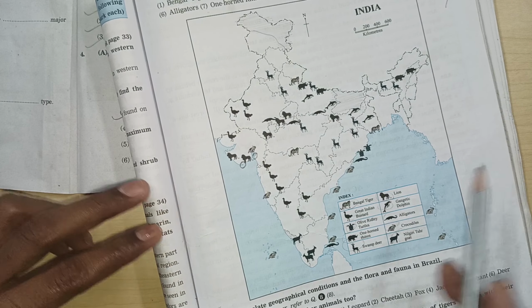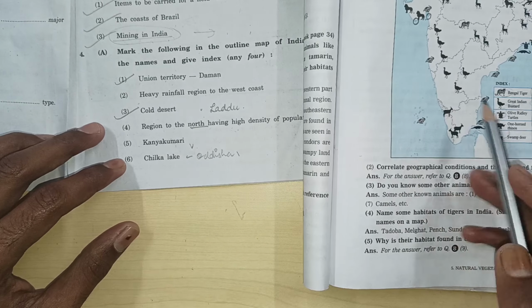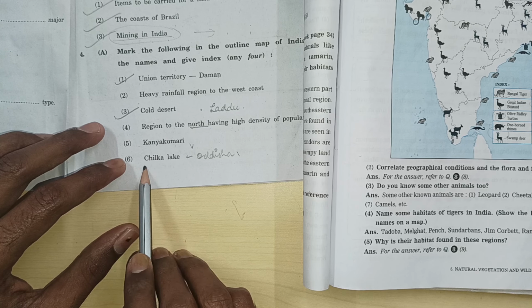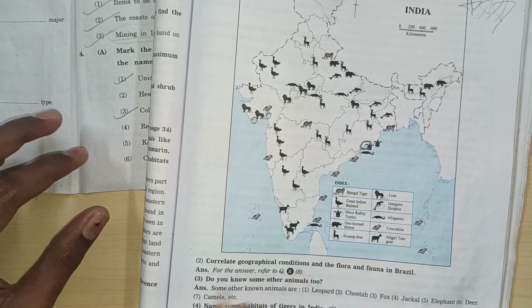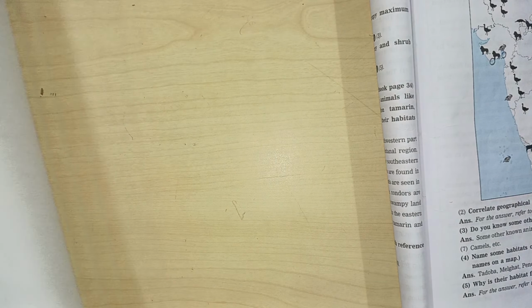This area is called Bihar. Alright, then we have got Kanyakumari over here, the southernmost tip. Yes, and then we have Chilka Lake. Chilka Lake is in Odisha. Yeah, this is called Chilka Lake. Alright, so that was all the marking in the Indian map.